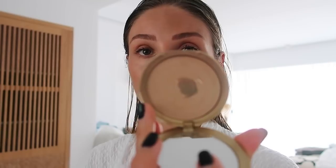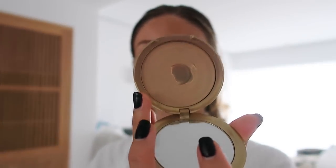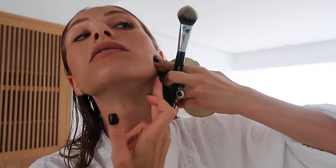You don't have to wear makeup at all to the beach if you don't want to. I just feel more confident when I am well moisturized and sunscreened and put together. That's all. I'm actually just gonna set some of that concealer so it stays all day throughout the water and everything with that Jane Iredale Pure Pressed base. Oh, I forgot to rub that in.